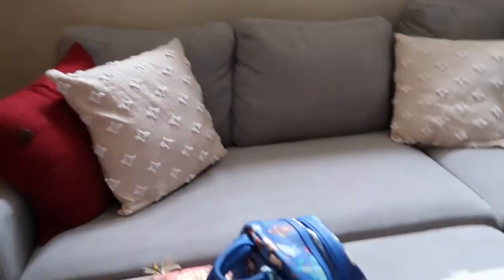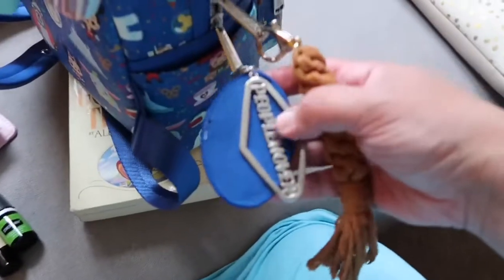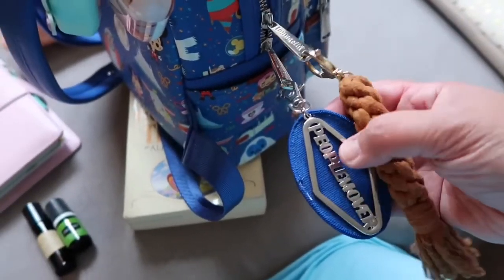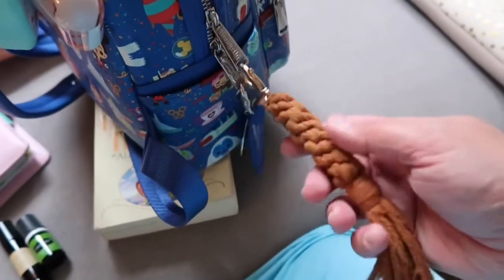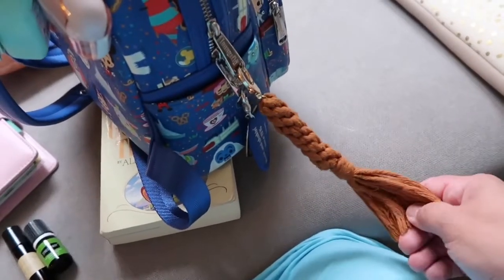I always have my AirPods and hand sanitizer on the purse. I have this People Mover keychain that I'll link as long as Shop Disney still has it online. And then this is called the Row. This is a macrame keychain that my best friend actually made, so I'll link her shop down below too.